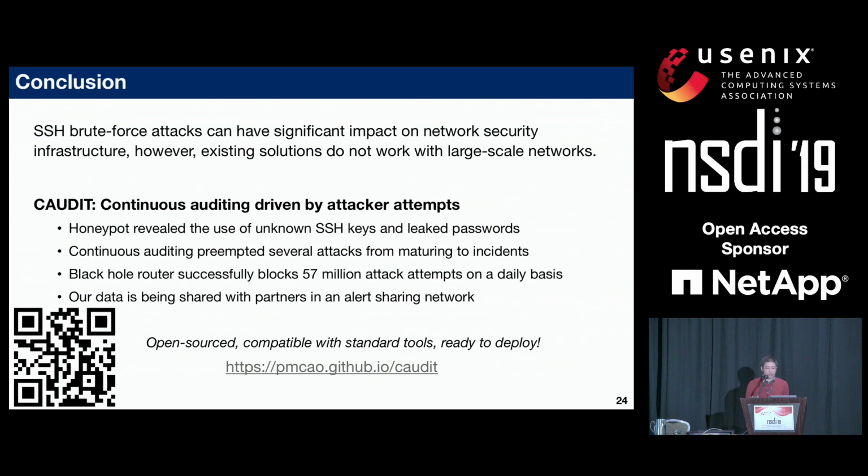Finally, our approach is open source. It is compatible with standard tools and ready to deploy at this URL. So please go and check it out. Thank you.